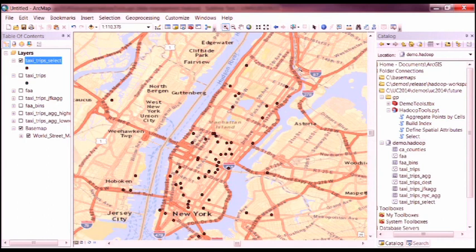Okay. This is all the points that had passenger count greater than 6. There's not really any rhyme or reason to it, but it's pretty interesting, and it shows what sorts of things you can do, what questions you can ask. You could ask for a trip distance greater than 10 miles, right? Just have the answers come back really quickly.